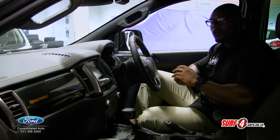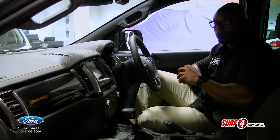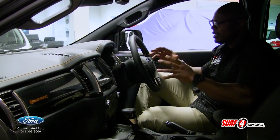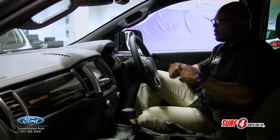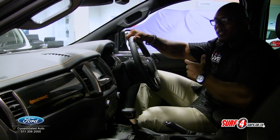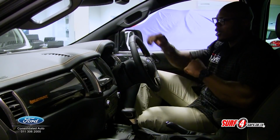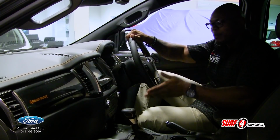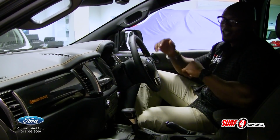So, let's talk safety. Because the Wildtrak is undoubtedly a family vehicle, the cabin has been fitted with all the necessary safety features, such as 7 airbags, an autonomous emergency braking system, and adaptive cruise control. However, please take note that the autonomous emergency braking and parallel parking are only available in the Wildtrak and not the XLT.